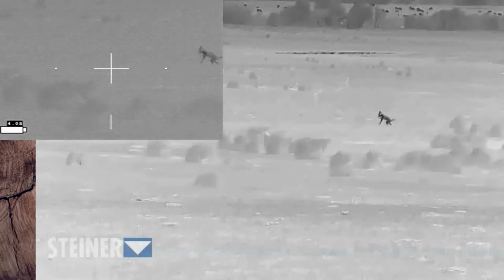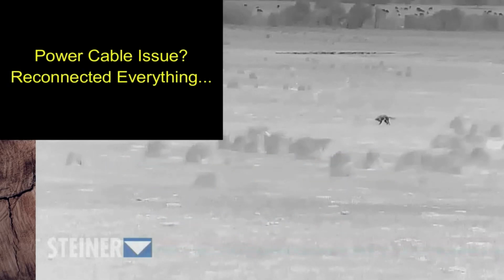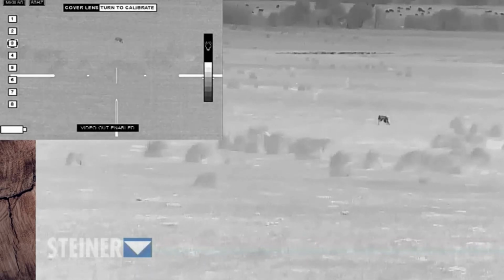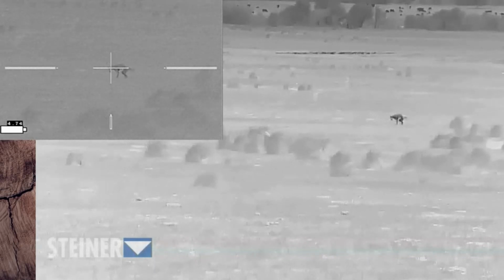The coyote is hit. Then I notice the power going off in my scope. That's the alarm system from the recorder letting me know that there is no signal from the scope. I'm going through reattaching all the cables, making sure everything's connected properly, getting power back on, and all the while this coyote isn't running. Power's come back up in the scope. Got it turned on, zoomed in, and I've still got a target. And I hit it a second time.